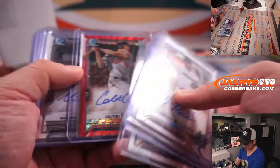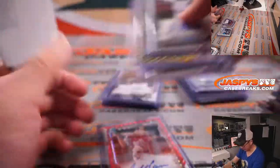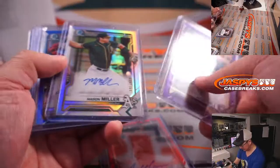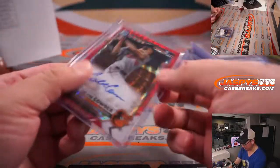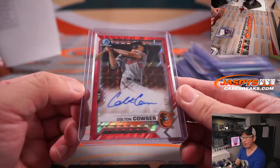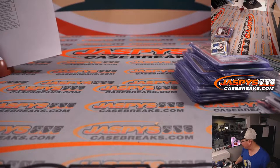Nice Colton Cowser. I got to take a picture of that. Red Wave, 5 out of 5. Chase Petty was your redemption. Pretty nice break, especially for the Orioles. 4 out of 5, Red Wave, Colton Cowser autograph. A lot of nice numbered cards and parallels as well.